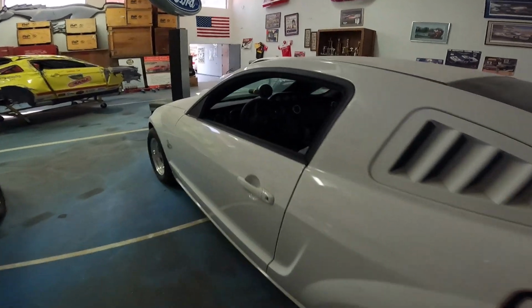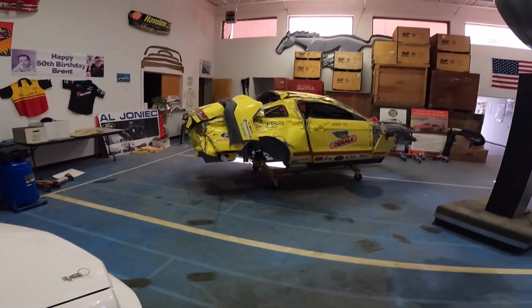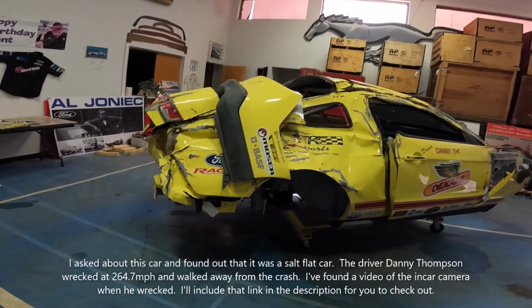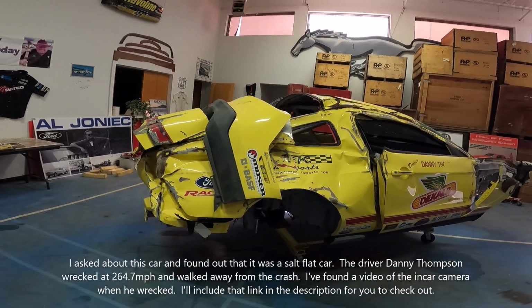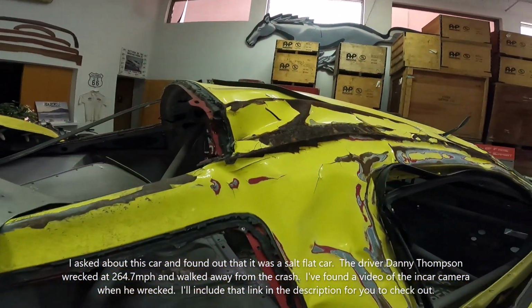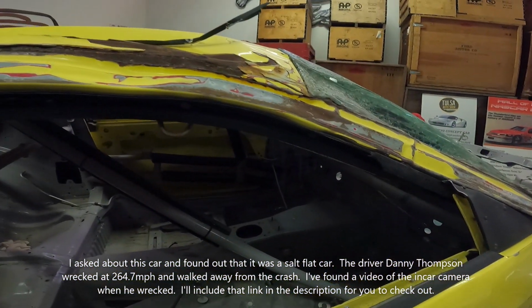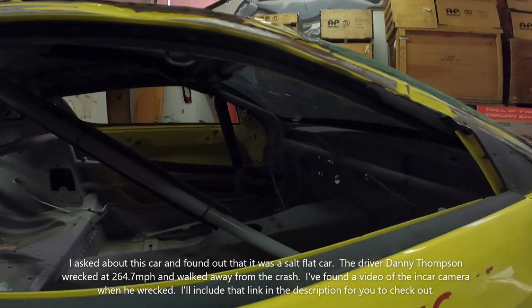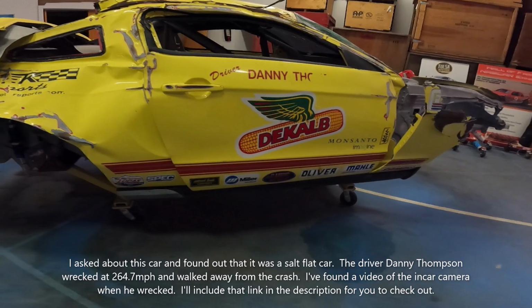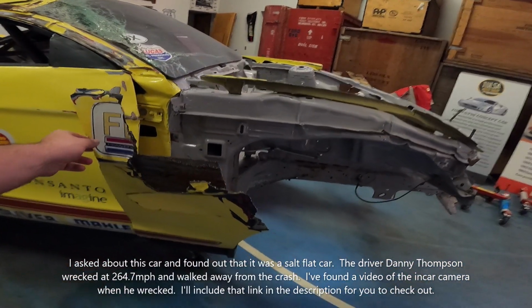Brand new Cobra Jets, never ran. Crazy. I don't know the history of this, but she definitely had better days. The roll cage did its job. Super light fenders.